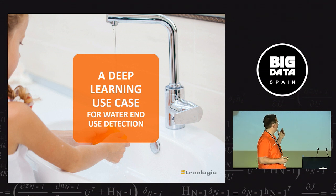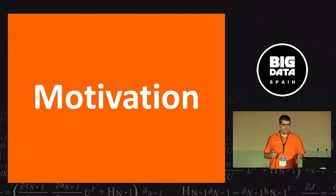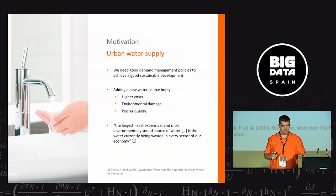And this talk is about a project we had with El Canal de Isabel II that, in our opinion, is quite interesting because it combines Internet of Things, deep learning, and it's a project that is already in use. So let's start with the motivation.